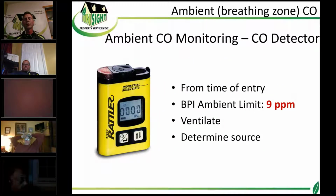When I'm going through a home, I'm generally monitoring ambient carbon monoxide with this personal carbon monoxide detector. From the time of entry, anything above 9 parts per million is going to make my spidey senses tingle, and I'm going to start looking for the source. I'm going to ventilate the house. We've gone into homes where it's 30 parts per million walking in because somebody had left the burner on the stove on simmer all night long. Could barely see the flame on that thing.